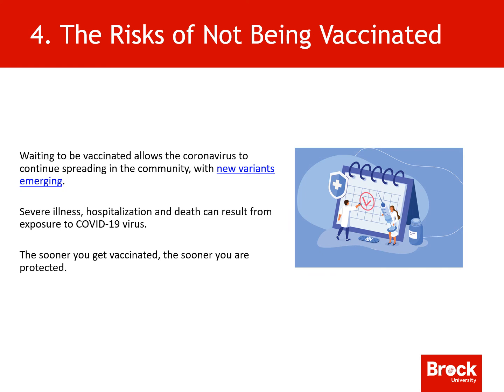The risks of not being vaccinated. Waiting to be vaccinated allows the coronavirus to continue spreading in the community, with new variants emerging. Severe illness, hospitalization, and death can result from exposure to the COVID-19 virus. The sooner you get vaccinated, the sooner you are protected.